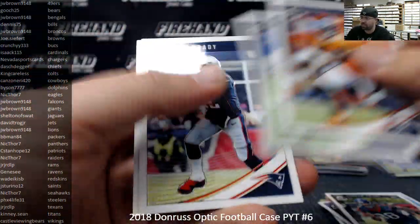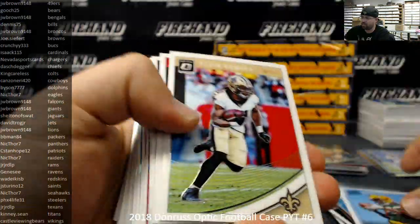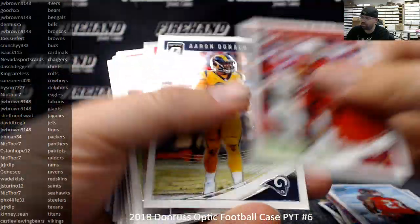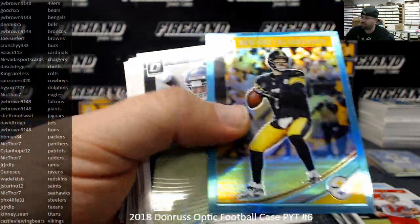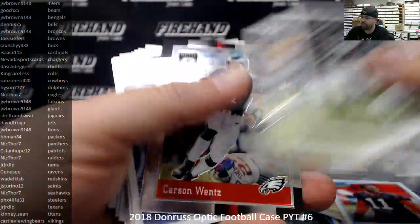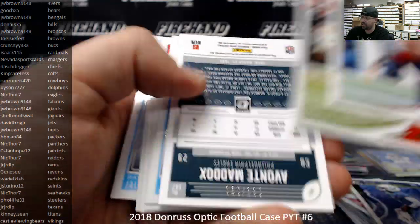Jordan Akins, rookie. Josh Rosen, rookie. Mike White, Aqua. Marquez Valdez-Scantling. Bilal Powell, Aqua. Luke Falk. Illusions, Jared Goff. Ronald Jones. Vic Beasley Elite, Justin Watson Rookie, Ben Roethlisberger Aqua, Deontay Burnett, Jordan Thomas Rookie, Troy Fumagalli Silver, Antonio Callaway, Carson Wentz, 88 Tribute, Deion Kane.